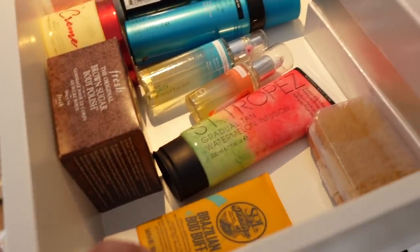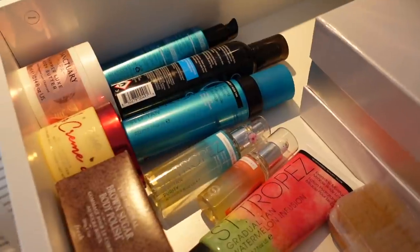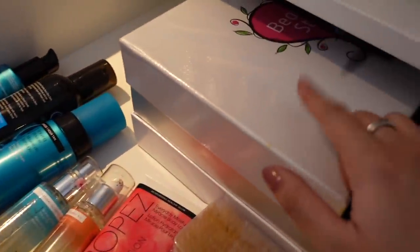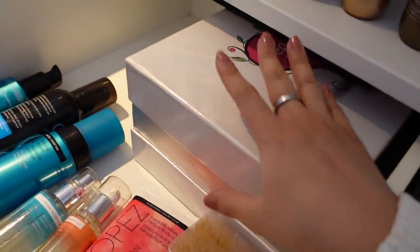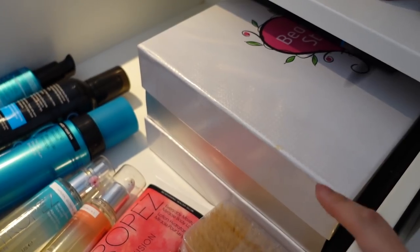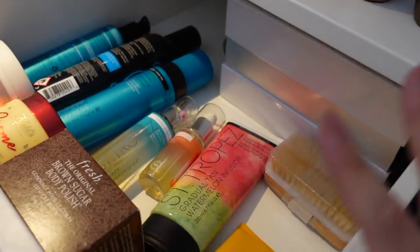And this is how the drawer looks. So nice, so much neater. I can see everything as well. And if you're wondering what's inside this box, it's basically one of those LED face masks. And yeah, love it. So it's gonna go in here.